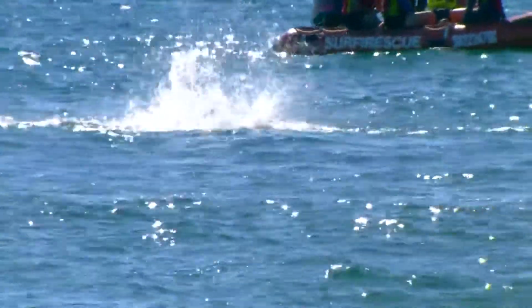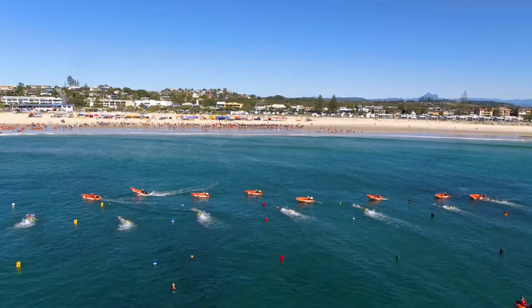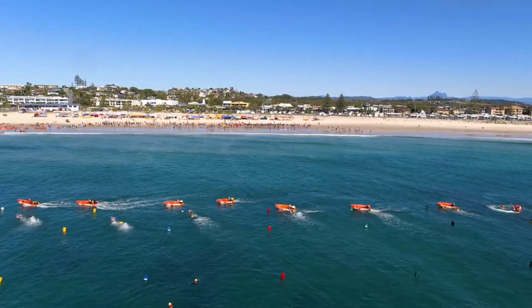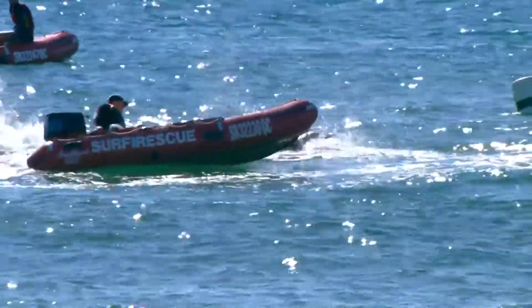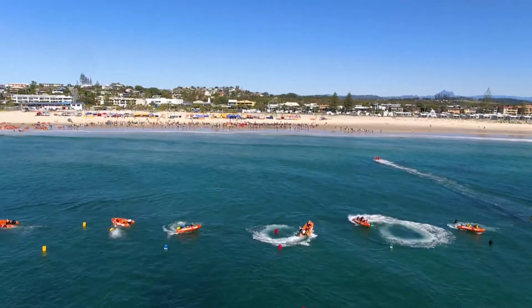You can see now it's time to really put who's done the hours in the pool to work. They've been competing all day long. A lot of these athletes would have been racing across multiple disciplines. How much fuel have they got left in the tank? Yeah, they've got to pull everything out of their tank right now. And look at those big kicks coming from those patients. They're wanting to get to that, and they're going for their pickup.